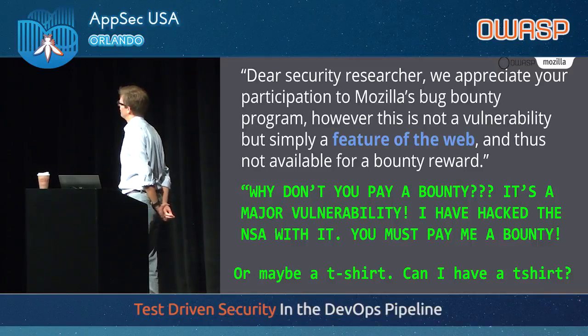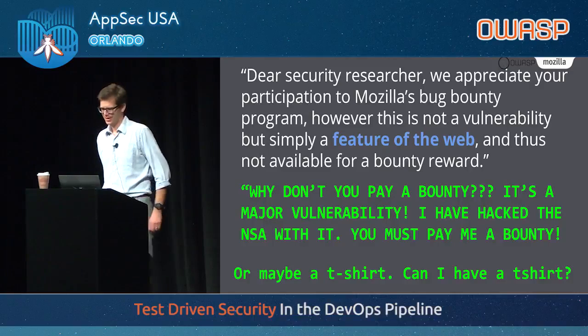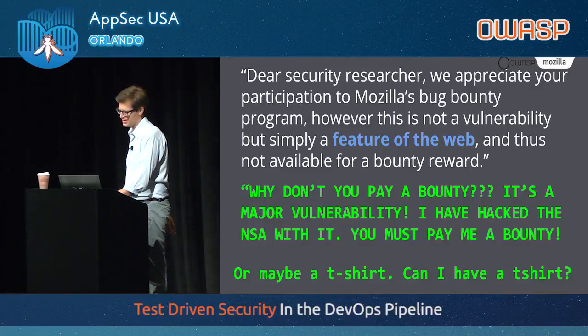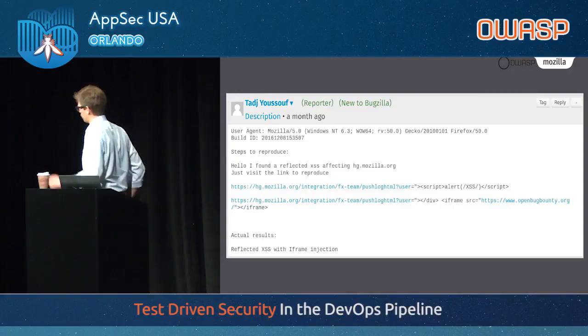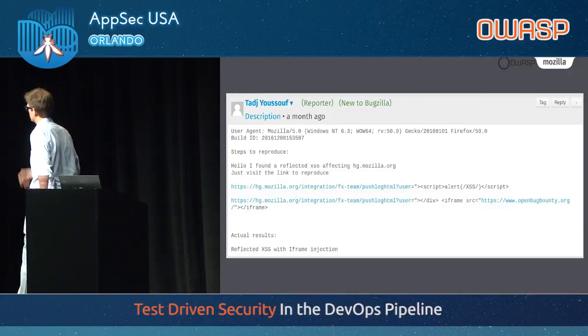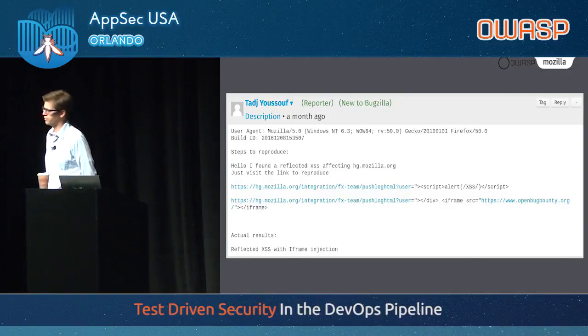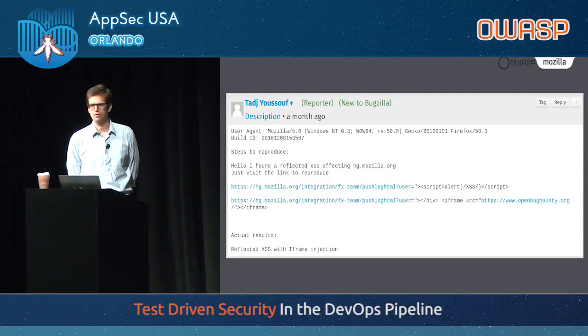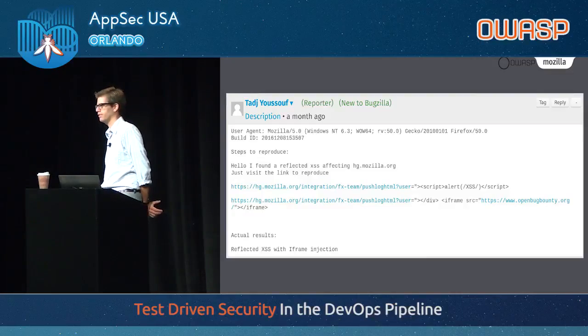And those happen. They're not the most annoying ones. They're kind of funny. But the ones that really make me sad are the good ones. This is an example of a bug bounty report we received a while ago from a security researcher who found a reflected XSS on hg.mozilla.org. And hg.mozilla.org is kind of our own little version of GitHub. Like, we put all of our source code in it.